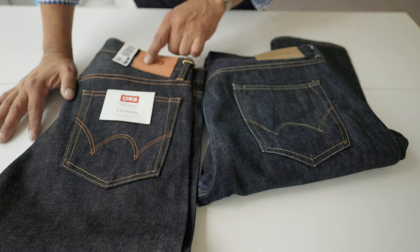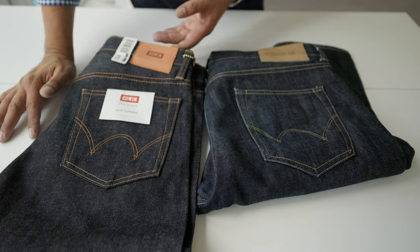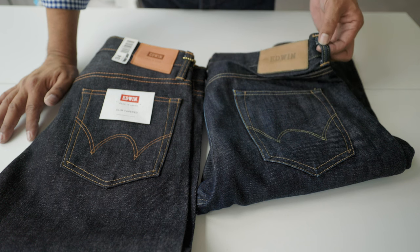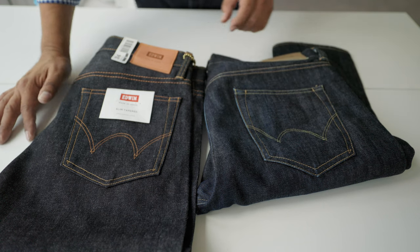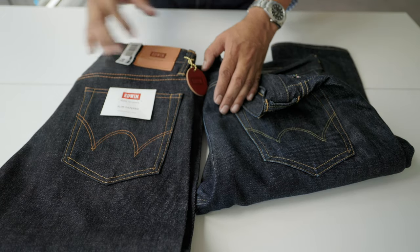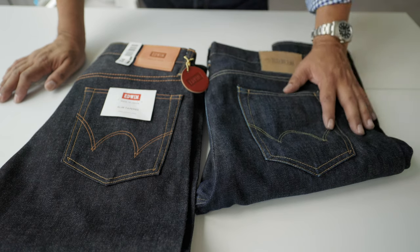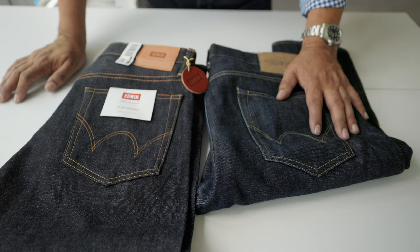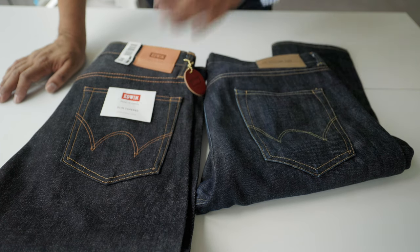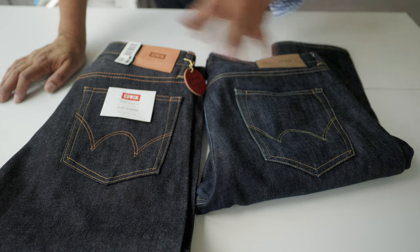The patch, this is cowhide, this is not cowhide, looks like it could be goat. Look at the color, it's different. This has riveted belts, this not. This has copper rivets, this has metal rivets. The buttons are the same. Looks like lower quality, the European version than the Japanese version. This is my impression. The denim is completely different.